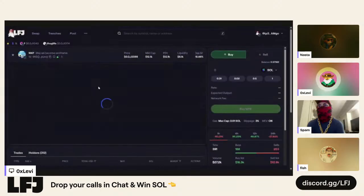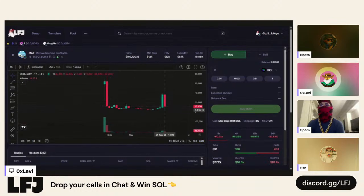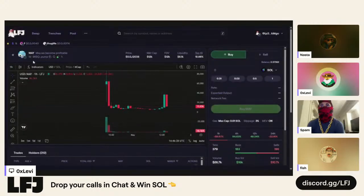This one got called in Discord yesterday. May we become profitable? I think this is, well, one, the fact that it's May, and then also maybe, I guess it's probably not. I was thinking maybe it would be a Star Warsy "May the Force be with you" thing, because isn't that quote unquote holiday in a few days, May the 4th?